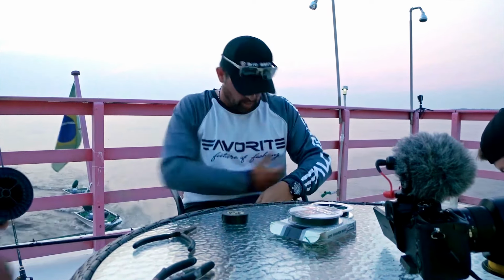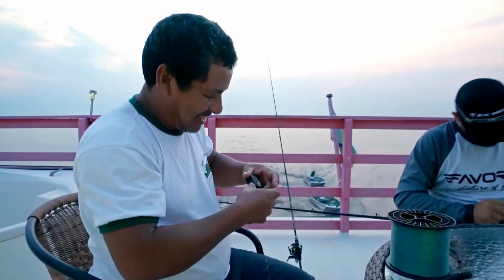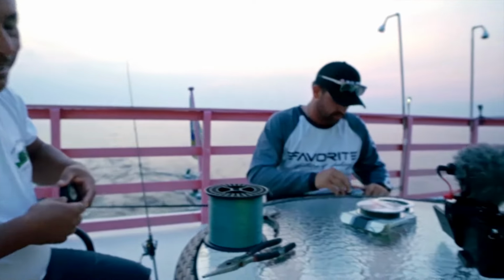Yeah, it's gonna be a workout. We'll be all bruised all the way down our legs. Hopefully we'll catch 100 fish a day, 100 pieces. Yeah, that'd be good, huh? So we're the first boat in, so we're exploring, right?